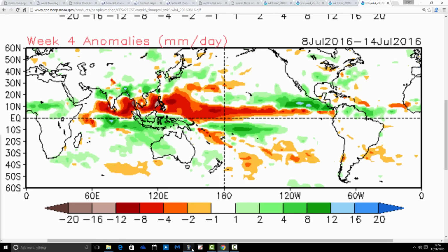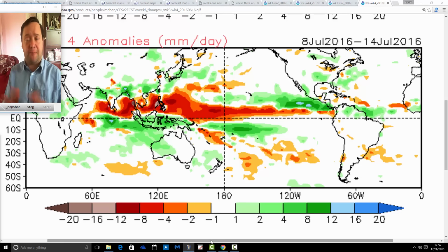And then week 4, generally hinting at being a little bit wetter than average again as well. So taking it all together, it's a bit of a mixed bag, but the overall signal from the heights on both of these models is for quite an unsettled period. So that's sort of the headline, I suppose. That is going to be quite unsettled if these models are right, from June and into July.